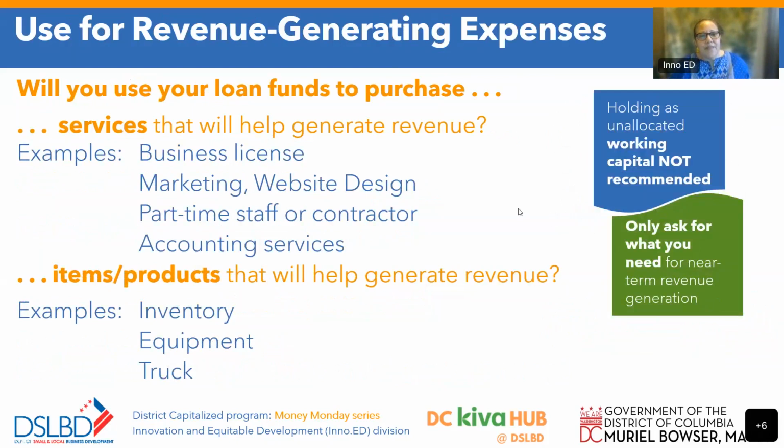Kiva is also great if you're using the money for revenue generating expenses in the near term. When I say near term, it's like, if you borrow the money today for an expense, will that expense help directly generate revenue for you over the next 2 to 6 months? So you don't want to take out the money if it's just for working capital, you just kind of want to have a cushion. It's ideal that you have a specific thing in mind to use it for.